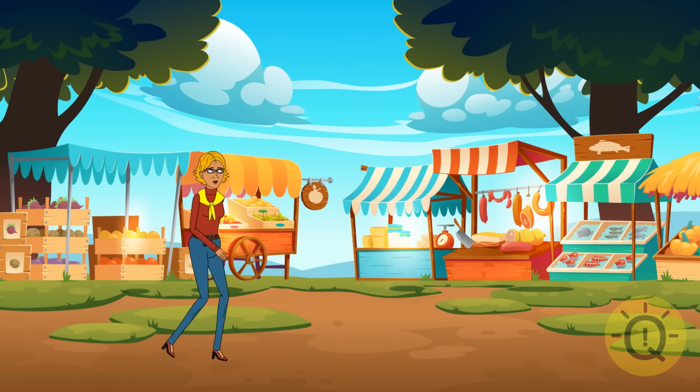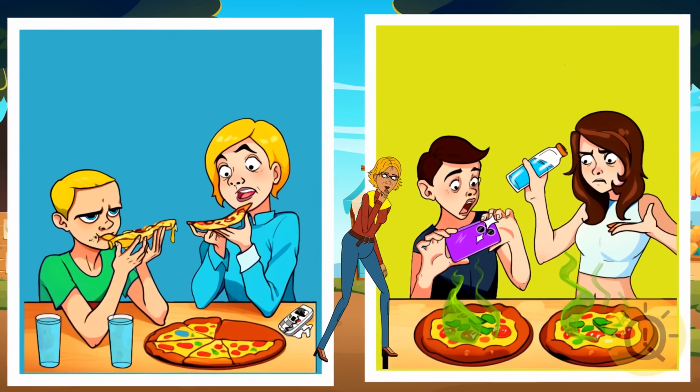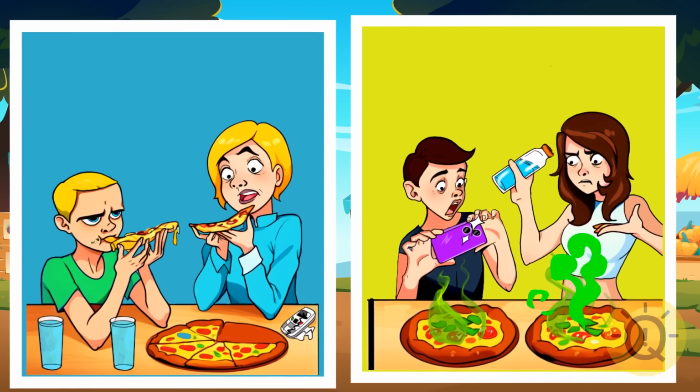Brooke is passing by the food court and spots 2 families. One of them is super rich, while the other one is very broke. Can you guess who is who? Think carefully and feel free to leave your answer in the comment section below.